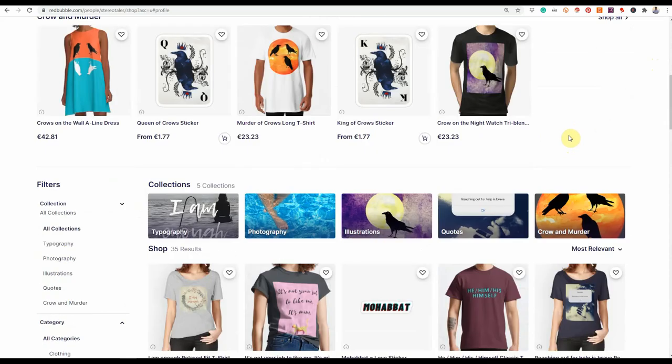And we also have 5 collections, which is actually quite good. I've seen shops with a lot more designs in it and fewer collections than this. So well done for actually taking the initiative to create 5 individual collections that obviously you can effectively build up on as you increase the number of designs.